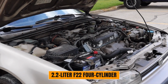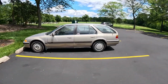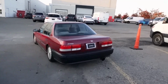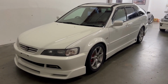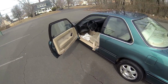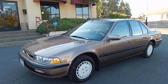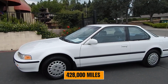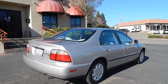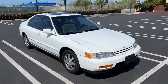The 2.2-liter F22 4-cylinder produced 130 to 145 horsepower, depending on trim and VTEC inclusion. Not powerful by modern standards, but these engines are legendary for durability. With basic maintenance, oil changes every 3,000 miles, and timing belts on schedule, owners report 300,000 plus miles without engine rebuilds. One documented 1993 Accord reached 428,000 miles on the original engine and transmission before being sold to the owner's mechanic, where it continued running for years. Honda's engineering philosophy during this era focused on simplicity and quality.